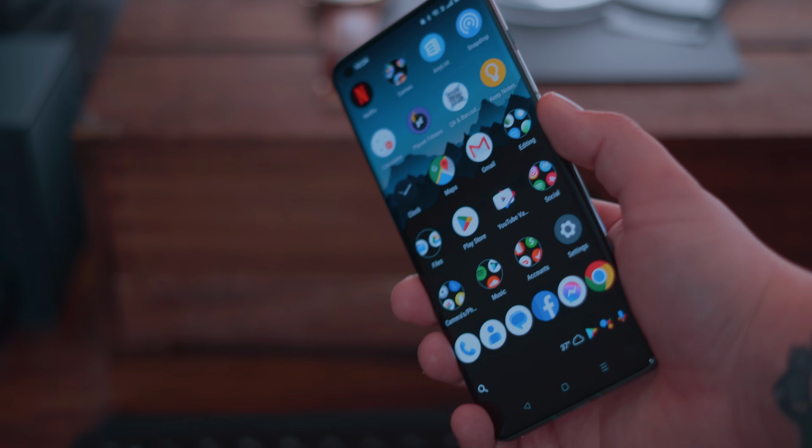Nothing to really write home about there. It just works. It's really good. But yeah, overall build quality of this device, 1440p screen, 120 Hz, can't go wrong. Great color reproduction out of the display. I think it looks really nice.